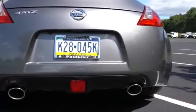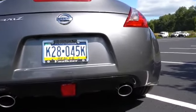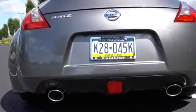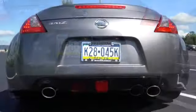But anywho, you guys know what's coming next. As always, here it is. This ought to be a good one for you guys. Here is the 2020 Nissan 370Z exhaust clip.